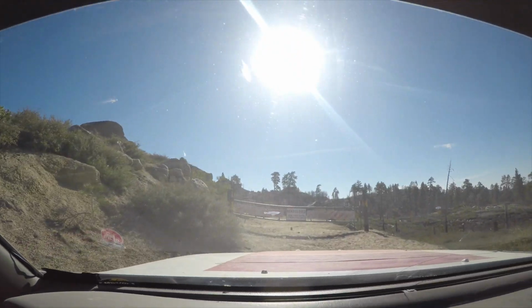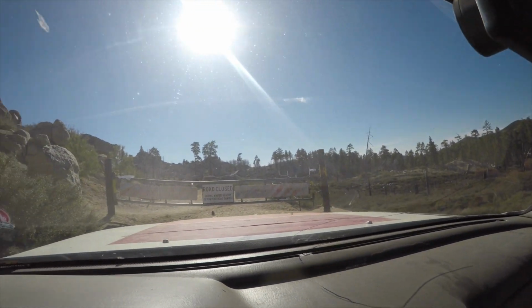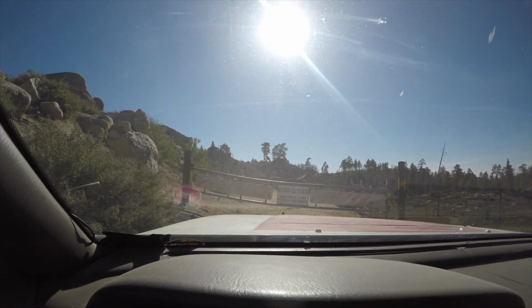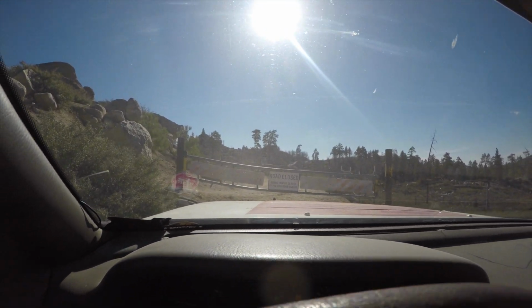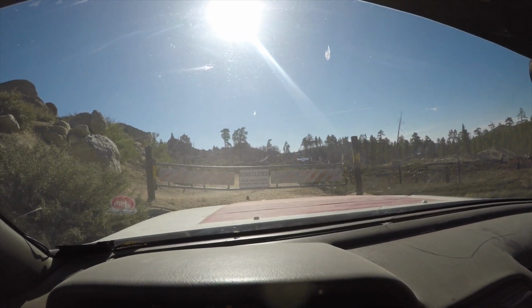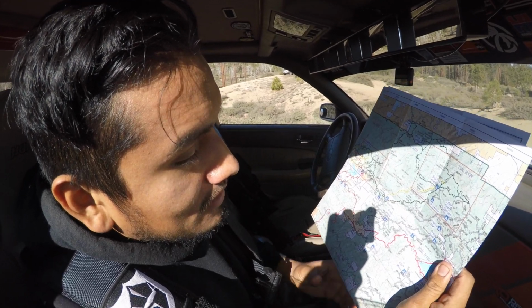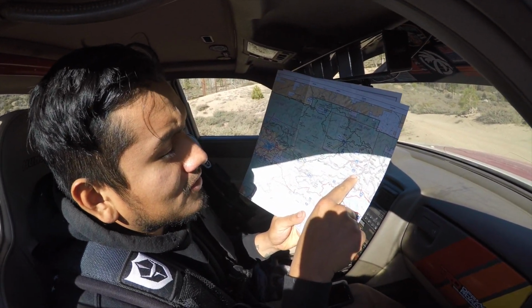So, yeah, the Lexus is a little grumpy from all those jumps. The front end is like doing the splits, but we're gonna go anyway. Closed. So I guess a lot of these are winter trails or summer trails, so they're not open in the winter. The navigator. Yep, we're here, so we're screwed.